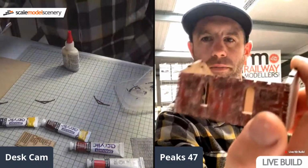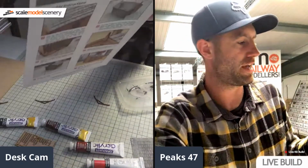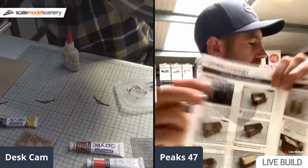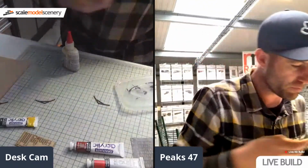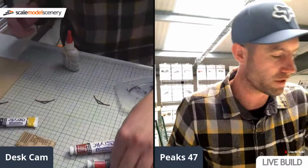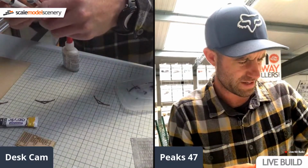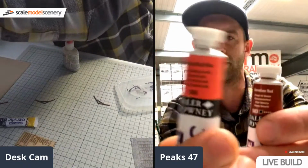So even though this is not a bad example of Victorian brick, the picture here probably has a lot more burnt umber on it. So if you did want to replicate that exact picture, you'd want more burnt umber, and you'd want to stay away from the brighter reds that I've used. I've got a cadmium red and a Venetian red. That's probably okay. That one's probably a bit loud.